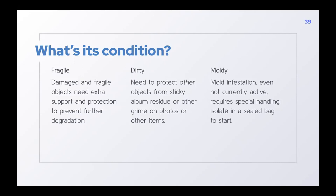And then if things are moldy, it's certainly always a problem as well. You'll know if there's a current mold infestation. You'll have that smell and you'll feel it. It's certainly not hard to tell when there's active mold around. These things require special handling, especially if it's invasive or pervasive to many photos or objects in your collection. You want to certainly isolate something that's moldy in a sealed bag to start. This can even be a Ziploc bag. It doesn't need to be archival right off the bat. Take this to a professional conservator to deal with the cleaning and mitigation of the mold. So it's nothing you want to deal with on your own for sure.